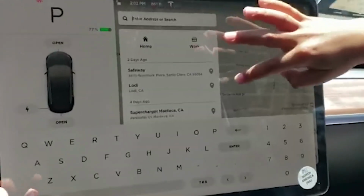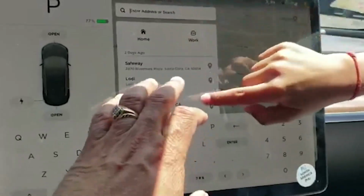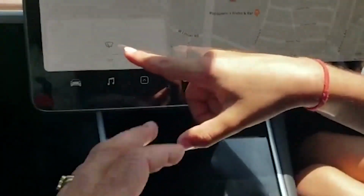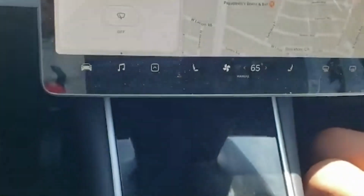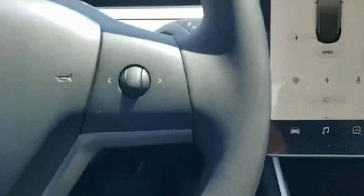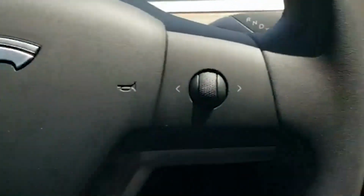Wait, what is this? Supercharger something? Yeah. What is that? Yeah, this is a navigation system. This is a wiper sign. It's all operated from here. You don't have a speedometer where you can watch your speed and see everything.